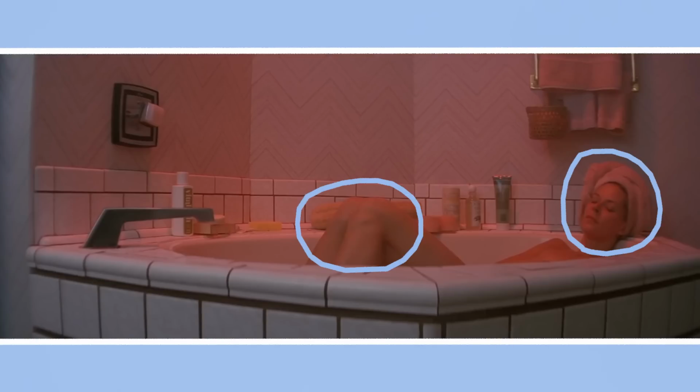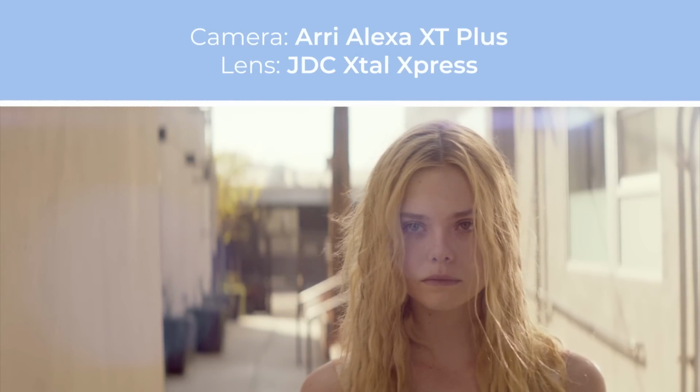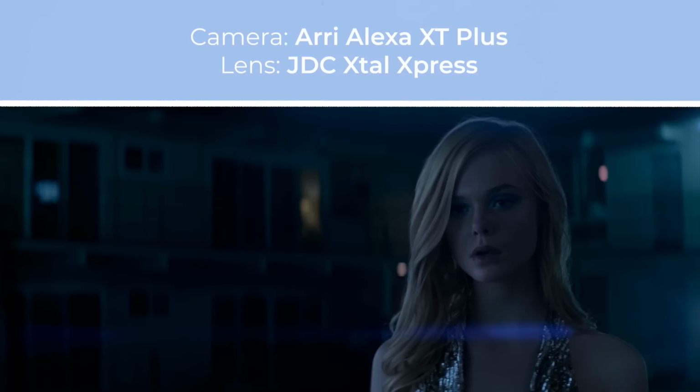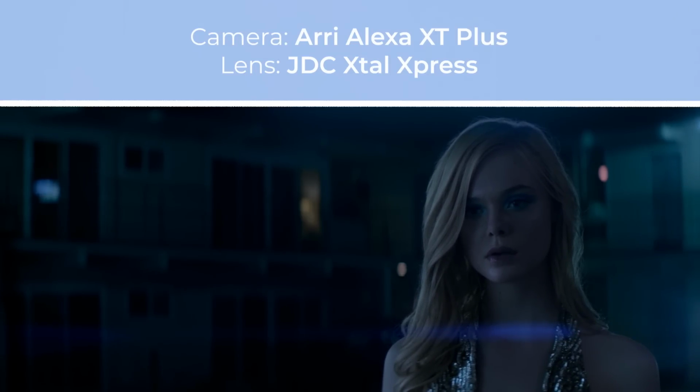This means that characters will appear sharp in the center of the frame, but when placed on the edges of an image may seem out of focus, even though they are not, due to the lens's anamorphic fall-off and softness. Wide open, they have a beautiful, soft, dreamy look, with oval bokeh and lovely flares, perfect for those with a taste for vintage anamorphics.